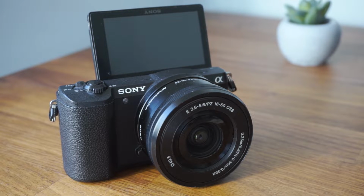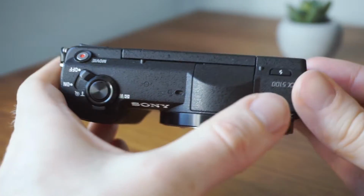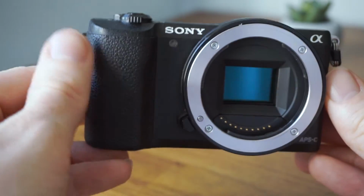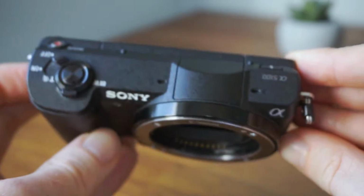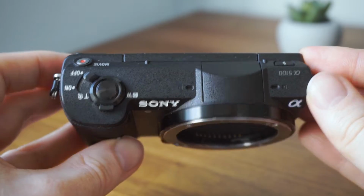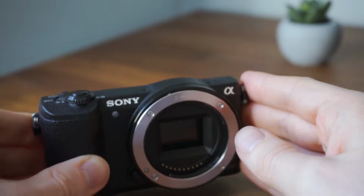So up first is the Sony A5100. This camera costs about £400 new, $400, something around that, but the best market for these is second-hand, where they are much cheaper. The A5100 is noticeably smaller compared to the A6000 at 110 by 63 by 36 millimeters, which is 10 millimeters narrower, 4 millimeters shorter, and 9 millimeters thinner than the A6000. Meaning this is a very pocketable size, and this is one of the main selling points of this camera.